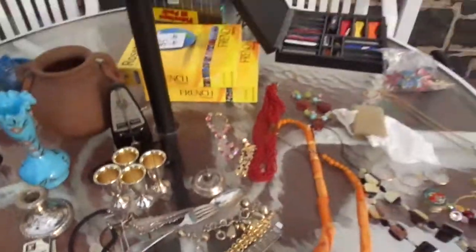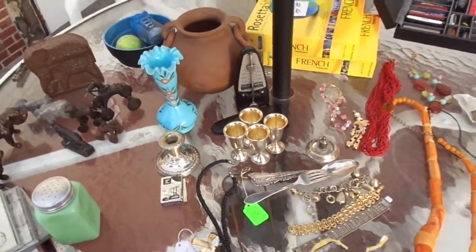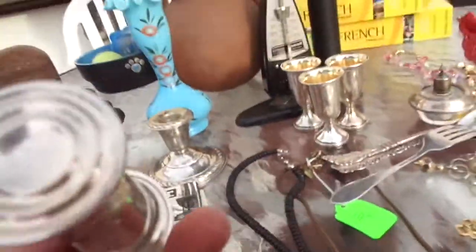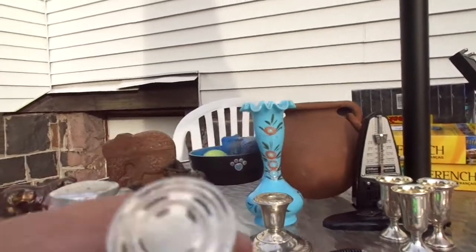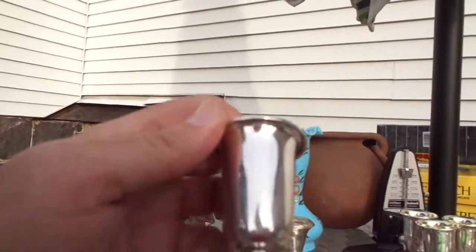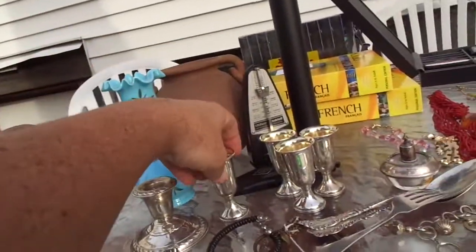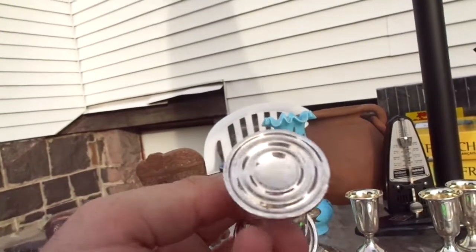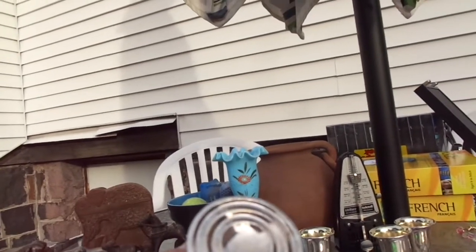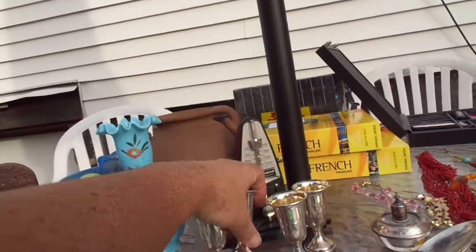Then these 4 little things are sterling also. There. And these are also... Let me put on some really heavy-duty glasses. Like super readers, so I can see. All right. This says sterling reinforced. You know, they have some light dents on them and stuff. Sometimes Hasidic people like sterling. They use it to eat. I don't know the maker on this.